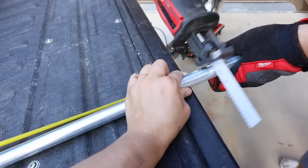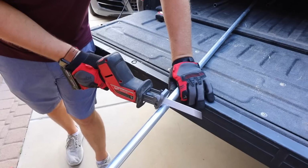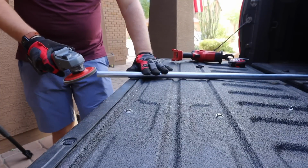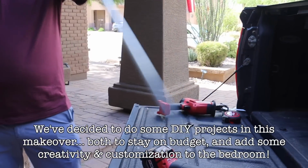Once we got outside, we got everything ready to prep three different things. One was our DIY curtain rod, as well as two different boards. One was going to be for separating the light and dark sides of Noah's wall, and the other is going to be for a DIY nightstand that we are going to be building.